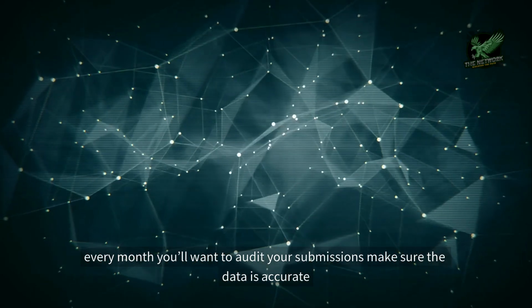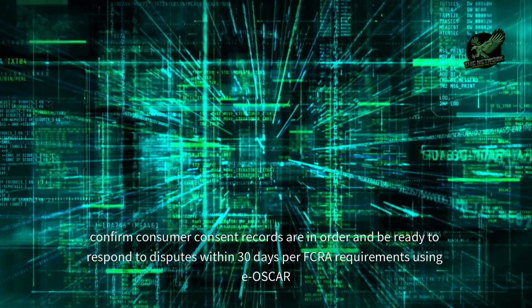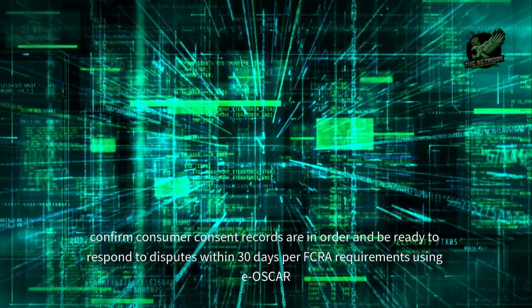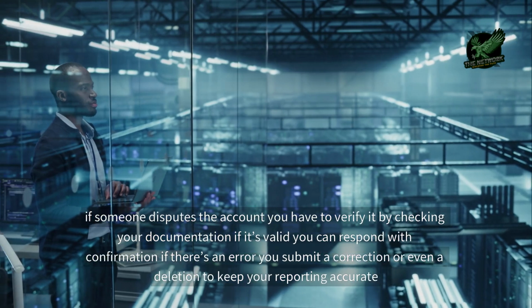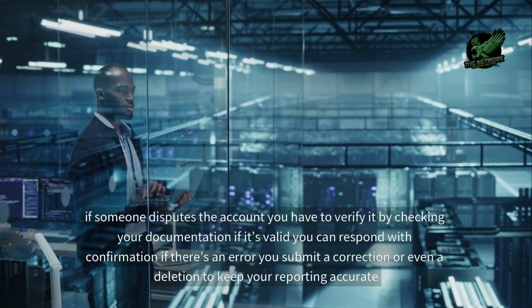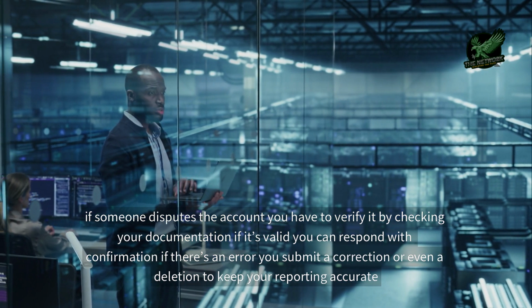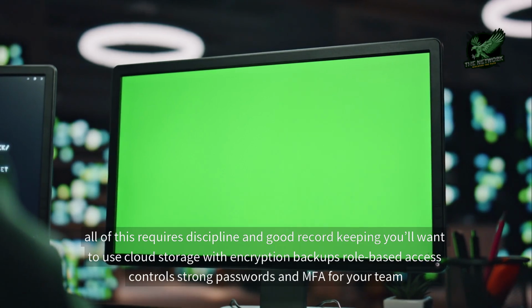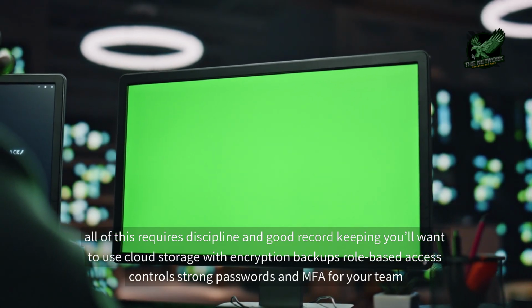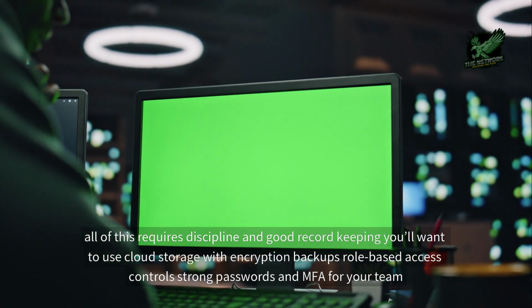Every month, you'll want to audit your submissions, make sure the data is accurate, confirm consumer consent records are in order, and be ready to respond to disputes within 30 days per FCRA requirements using eOscar. If someone disputes the account, you have to verify it by checking your documentation. If it's valid, you can respond with confirmation. If there's an error, you submit a correction or even a deletion to keep your reporting accurate. All of this requires discipline and good record keeping. You'll want to use cloud storage with encryption backups, role-based access controls, strong passwords, and MFA for your team.